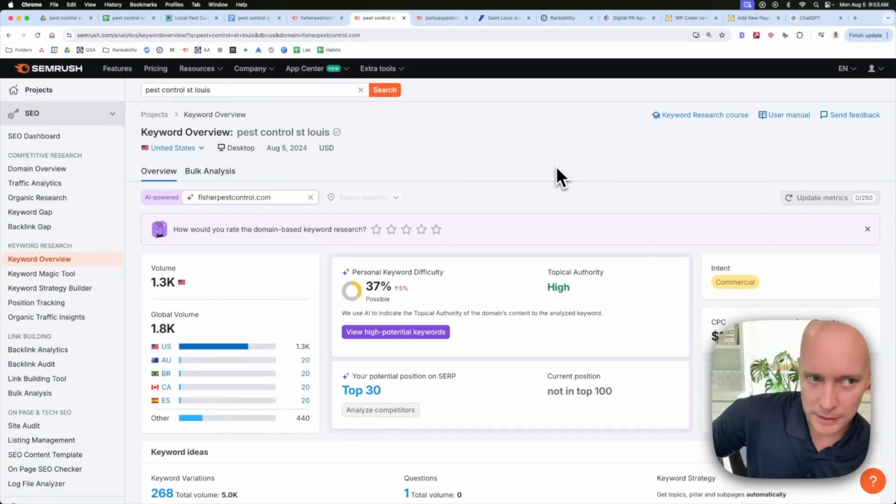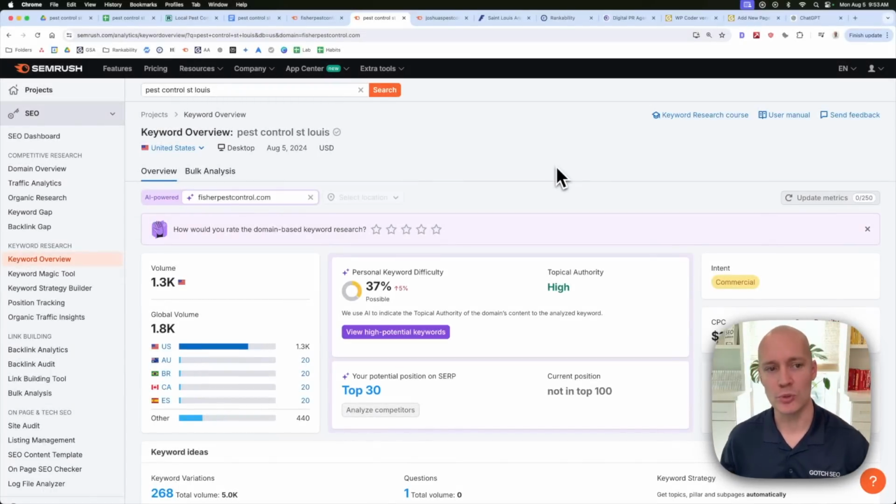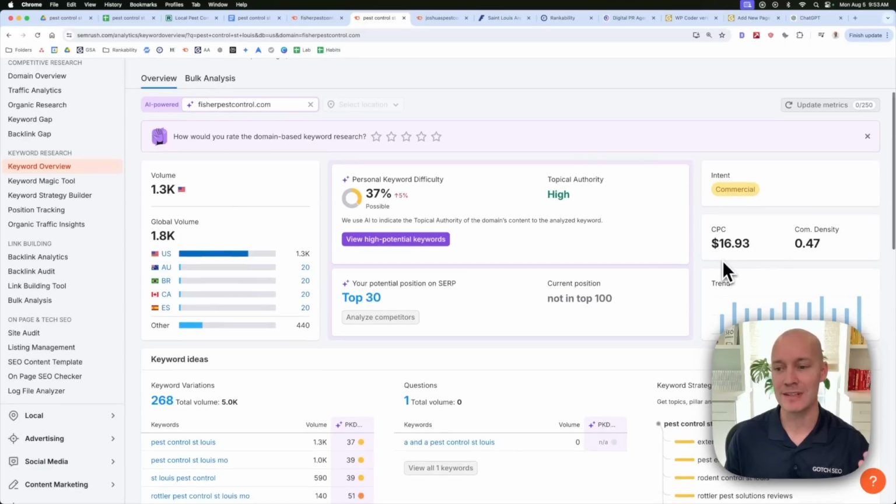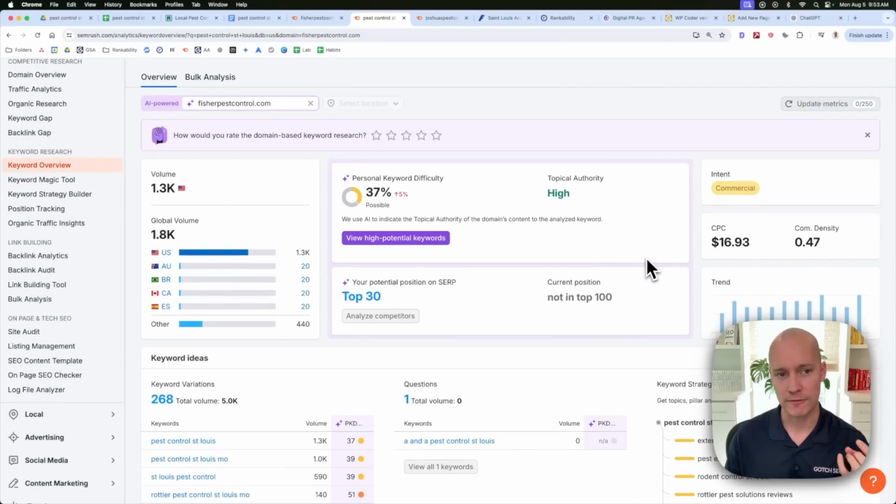Okay, so the keyword we're going to be analyzing here is pest control St. Louis. This is a very competitive keyword and it is super valuable. You can see the cost per click is about $17. So it is very, very valuable, and even more valuable if we can rank in organic search, because that could help us increase the ROI of our search marketing campaigns.